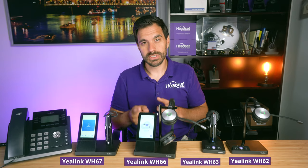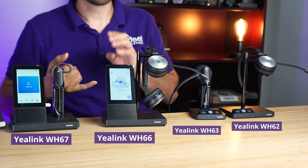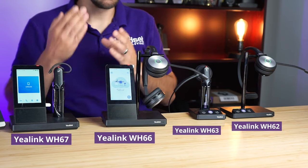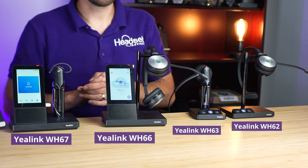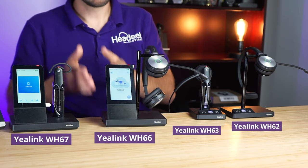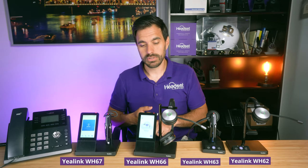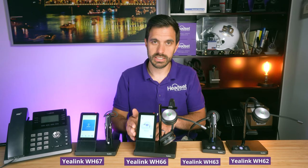Now, moving on to the 66 and 67. These are both connecting to your desk phones, computers, and your mobile phones, so that you can answer all of those from one headset. So it really makes it convenient and easy, and gives you that speakerphone ability. If you need that extra Bluetooth connection or the speakerphone backup, these are a great choice. It's only about $100 more to get this full touchscreen where you can adjust all of the settings right there.